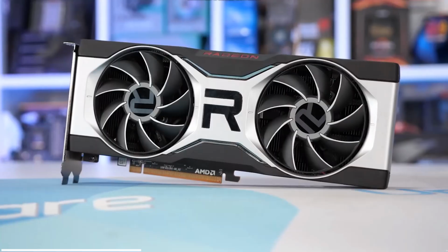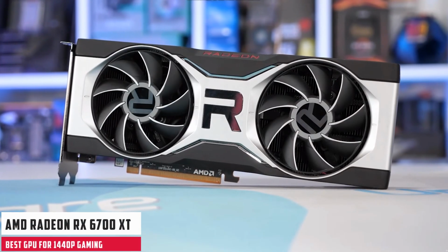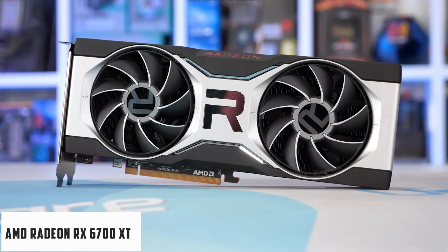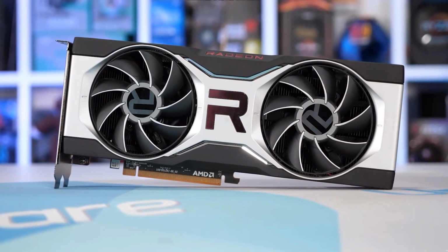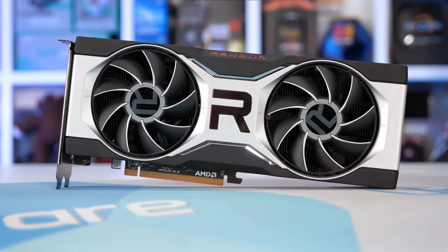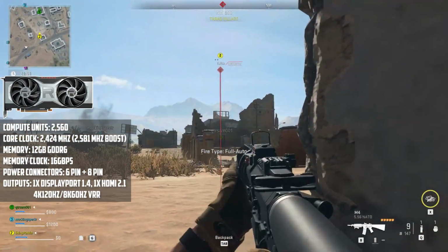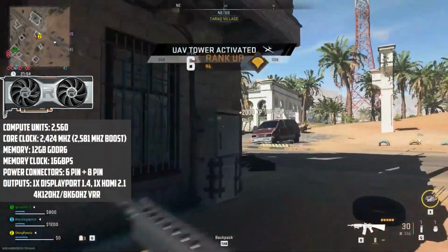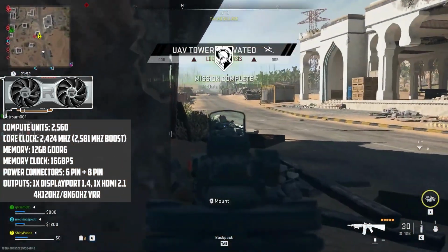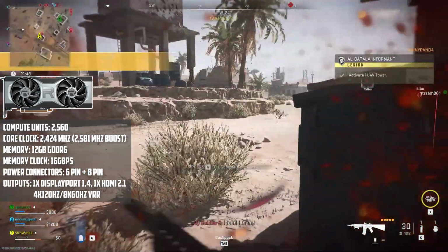At number 3, it's AMD Radeon RX 6700 XT graphic card. The AMD Radeon RX 6700 XT is an excellent 1440p graphics card, bringing the RDNA 2 architecture to a slightly more affordable price. However, its proximity to the RTX 3070 in price means that it might not be the best choice, depending on the games you want to play.